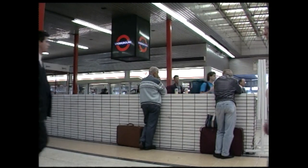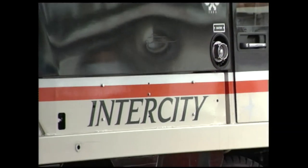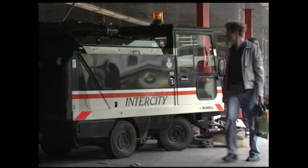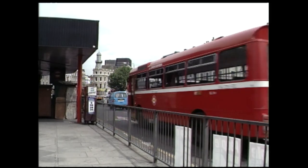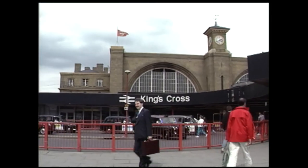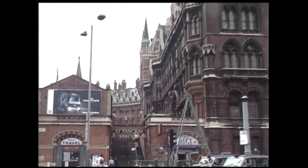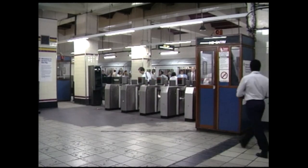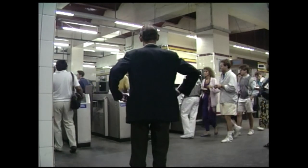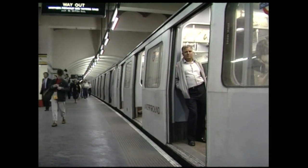A complex of subways links a total of 8 underground platforms with King's Cross mainline station. By the way, Intercity also run trains. There are also direct subway connections between the underground and St Pancras mainline station. A recent survey found King's Cross to be the second busiest of all LUL stations, with over 50 million passengers a year either starting or finishing their journey here.